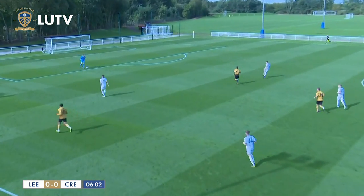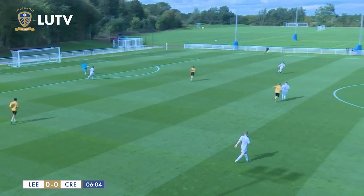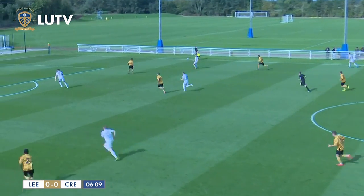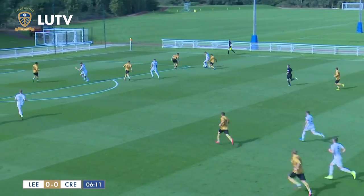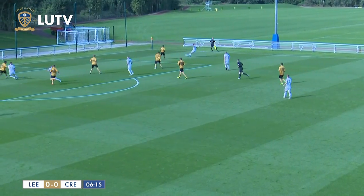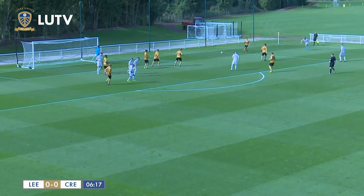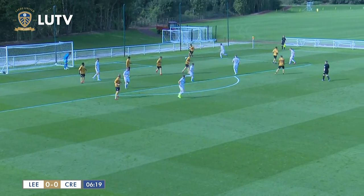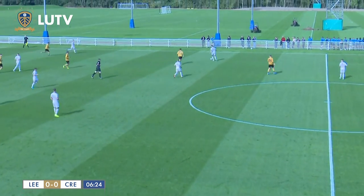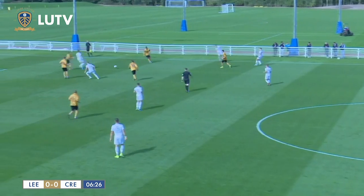Falls backwards. Edmondson again charging his way towards Richards. Good header. And now Leeds have got a chance to come forward once more. Little back heel. And that cross is going to be cleared. Ayling was the man delivering the pass. Jack Clark with the back heel, and Burgess on the edge, just trying to offer another angle.